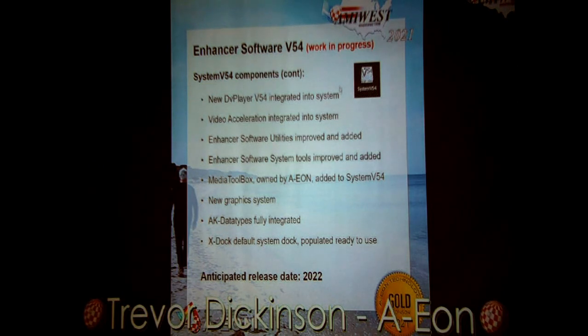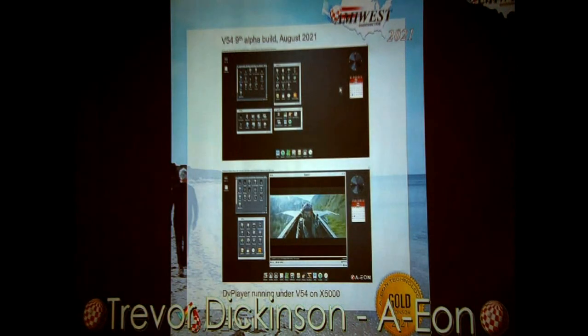We're on the ninth alpha version at the moment with the beta testers. There's a couple of screenshots. The top one is just a screenshot with Windows open, and the bottom one is a more recent screenshot with DV Player playing a 1080p video, I think. It's the Top Gun trailer, and you can see the Xbox icon set down below. So if you want to try version 54 when it comes out, it's up to you. You can install it over top of OS 4 or in your own system partition. It's up to you.